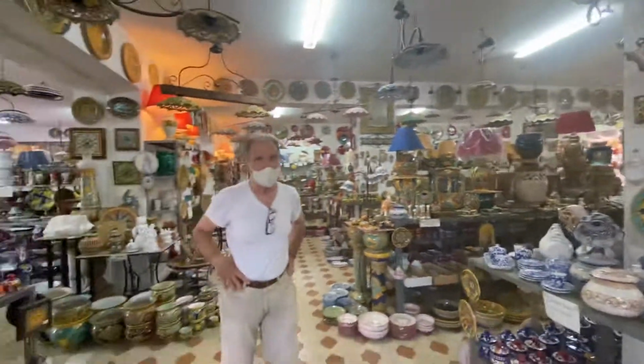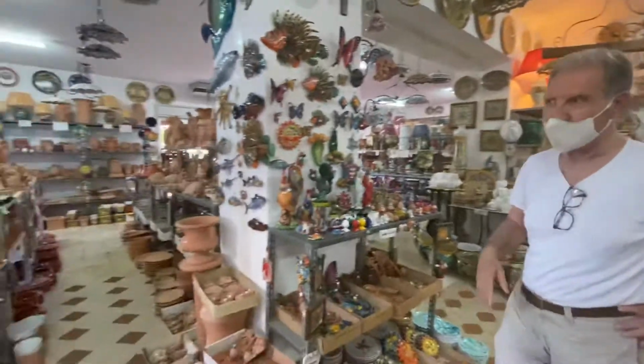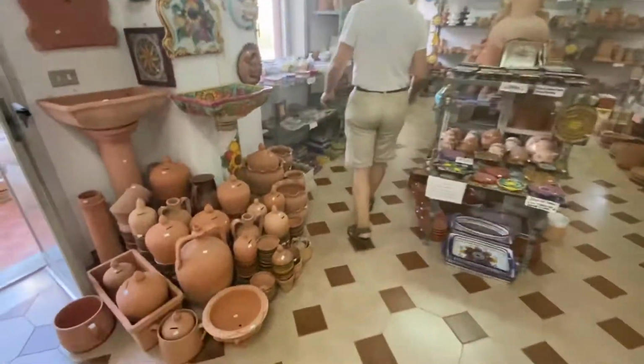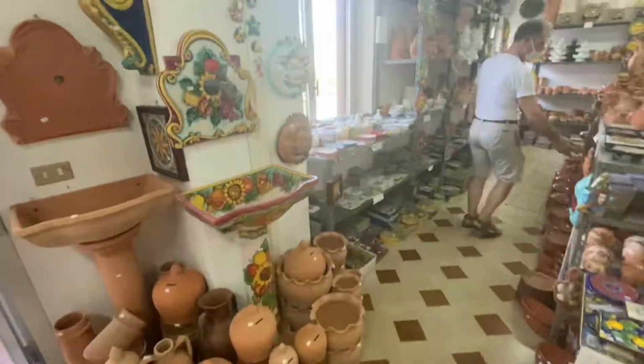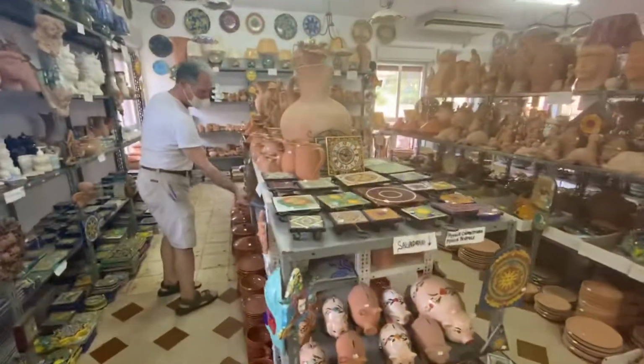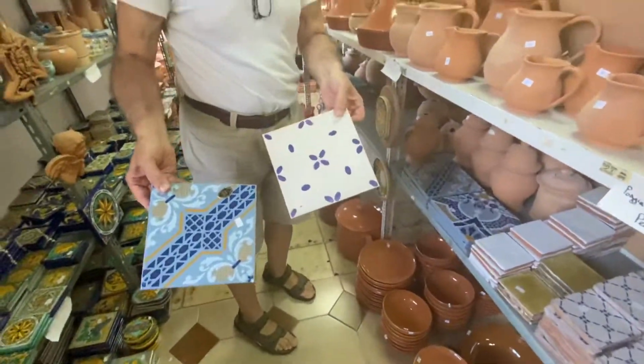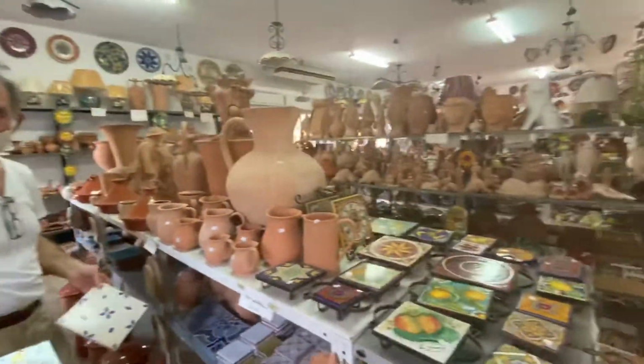And I have a little tour today from one of the people that's been working in this sector for a long time. And they make all the clay and put together the pottery from down below. And then they turn it into some incredible works of art. This is deep in the heart of Sicily.